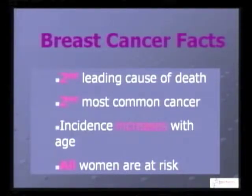And one of the things that we want to try to highlight is that every woman is at risk of developing breast cancer. Yes, some women genetically are more prone to developing it because they may have a family history of it. But the majority of women, roughly 70 to maybe even 75% of women who develop breast cancer, are the start of their family history for breast cancer. So you can't just sit here and say, well, nobody's had it in my family. I don't need to be looking for it.